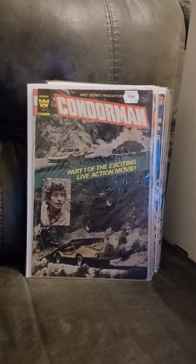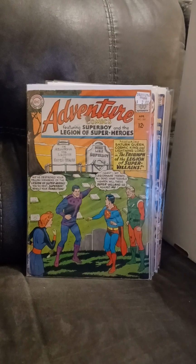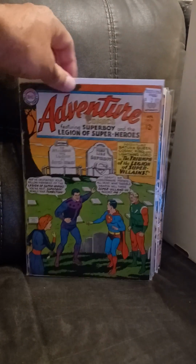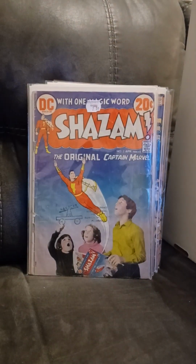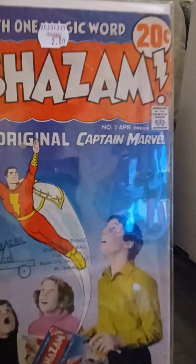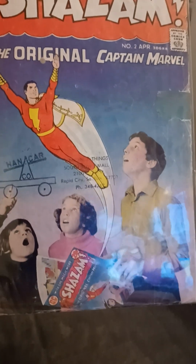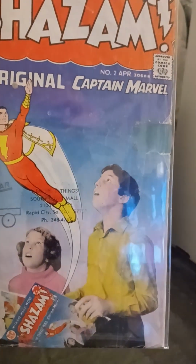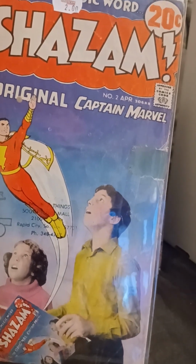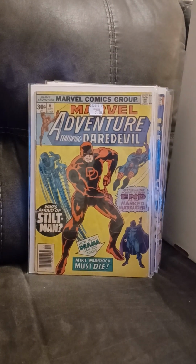Picked up this Whitman Condorman. I already have this full set of this, but again, I pick it up. I also have this Adventure Comics, but again, it's another copy of that. Same thing with this one, but I thought this was cool because if you look, it's got that little stamp on it. It's from a place called Handcart Company, and it names where it's at. I had to put on my glasses. It looks like Rapid City or something like that. So I thought that was pretty neat.